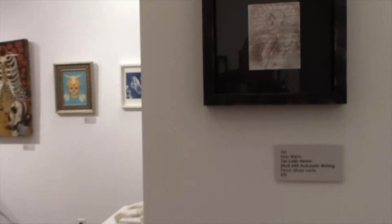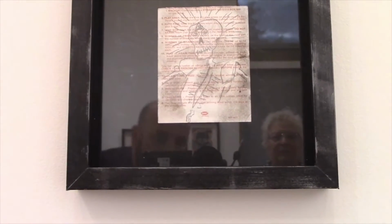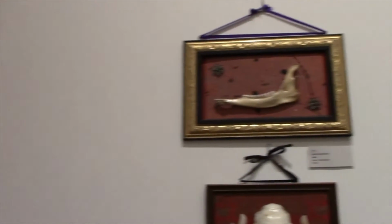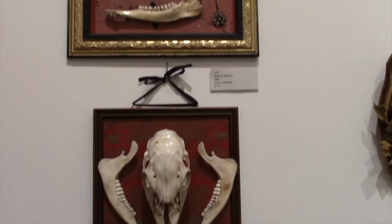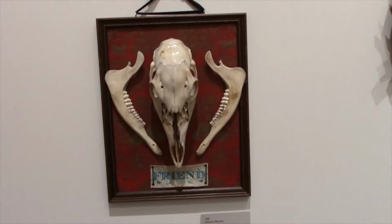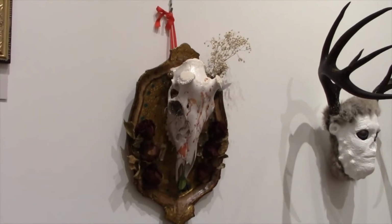This is Sean Mabin, Tau Lotto series, skull with automatic writing, mixed media. Next we have a trio of pieces by Jessica Manco. The top one's called Jaw. It's a deer mandible. Second one's Friend. And the third one is How It's Always Been. These are deer skulls with mixed media.